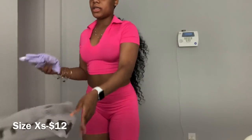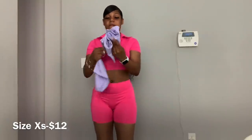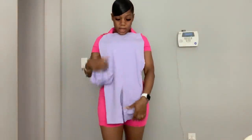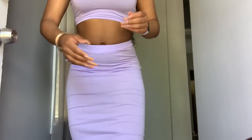Okay, this two piece is a bandeau top. I have this in a size extra small, I know that. It's a bandeau top and a skirt, and it has a split at the back, as y'all can see, right there. So yeah, this is really cute. Although it's light, and I like color, super pretty.